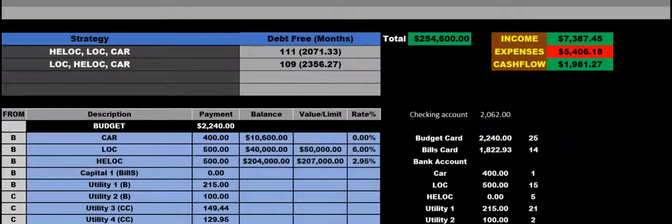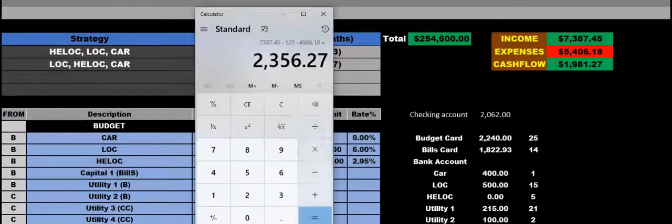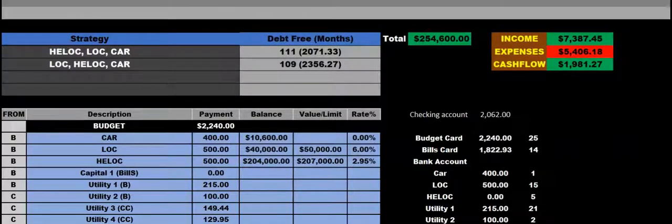And if you really think about this, this is that avalanche versus that snowball, right? And we know that avalanche will beat that snowball when that avalanche is tackling highest interest first. So, you know, 109, what is that? We take 109 months. So this debt paid off in 9 years. Granted, understand that that's still pretty good.